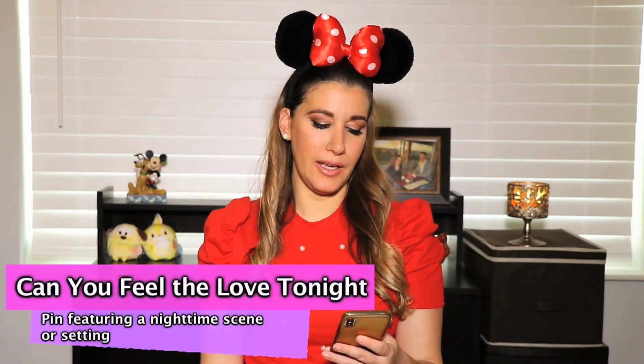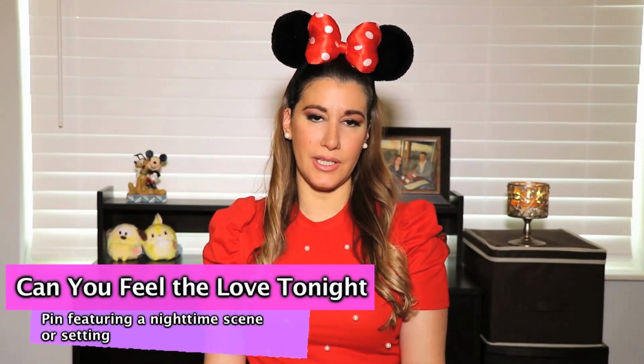Category number 8 is Can You Feel the Love Tonight? A pin that features a nighttime scene or a setting. So I love this pin. It's a nighttime scene.